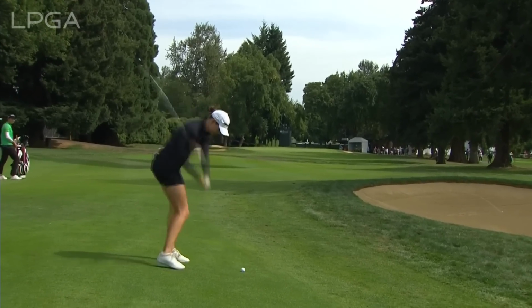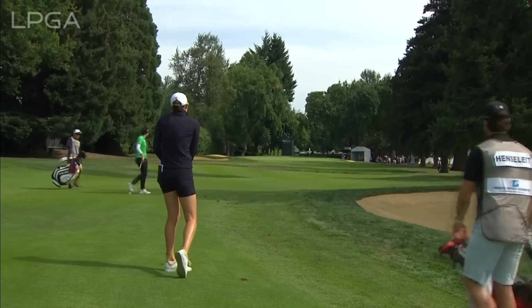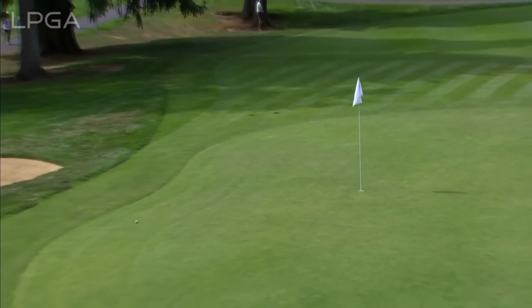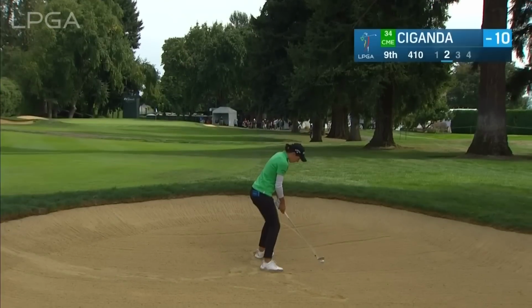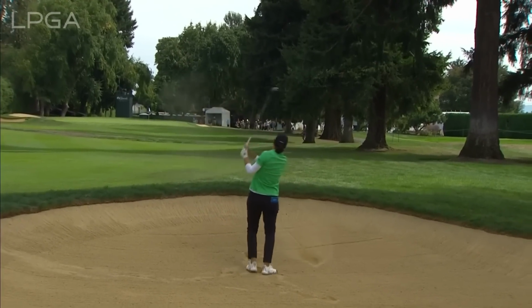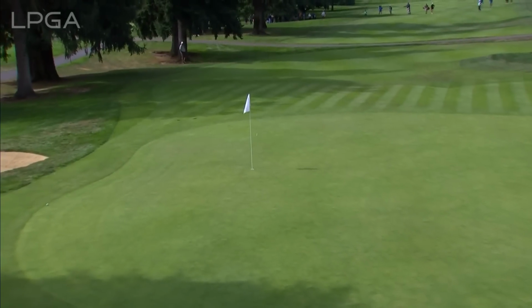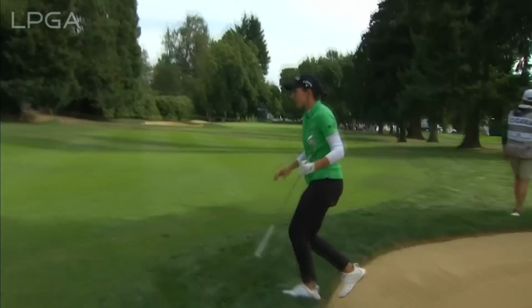Okay. Front edge is a good number. Yeah, that coming in low. Yeah, it's going to be just fine. 145 yards. She's pretty close to the front of this bunker, but going at it with an 8-iron. Launched that really high. Yeah, it's very good. Very good. That was phenomenal, Tom.